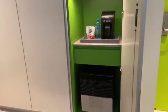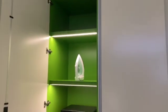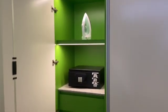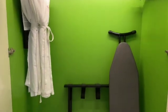Here is the closet. It has all the standard things: coffee maker, refrigerator, an ironing board, iron, a safe, a couple drawers, you know, standard stuff. So the other side here is where the ironing board is, as well as the robes, and you can hang all your stuff. You also have an extra blanket there.